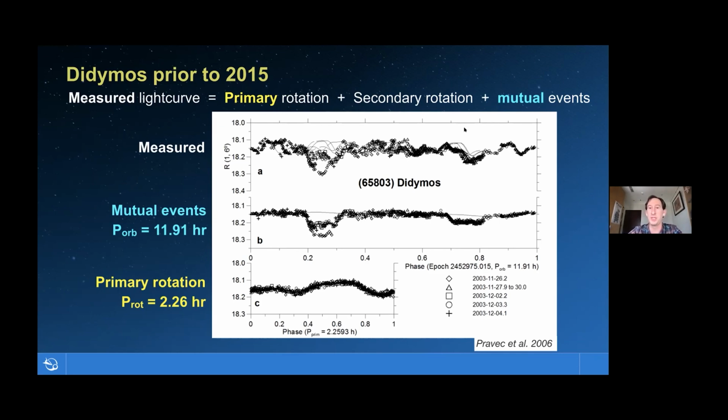And so the top two here are folded to that orbit period. And when we do that, we get the measured data here. And when we do the decomposition, decomposing this light curve into its constituent parts, we have a very nice mutual event light curve here that shows that at orbit phases 50% out of phase from one another, you're seeing primary and secondary mutual events, these dips in brightness due to the secondary passing in front of or behind the primary. And we also get a primary rotation out of all of this. This is part of the decomposition, and we get a primary rotation period of 2.26 hours.